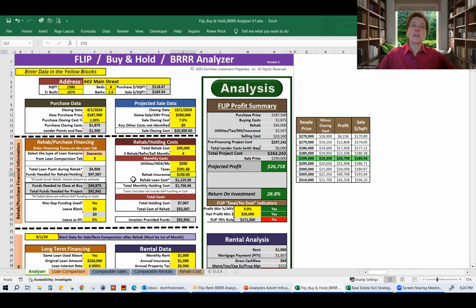This is now telling me my loan cost during rehab, if you remember that was on the other page, was $1,125. My total holding costs is going to be $1,766 a month. That's my monthly cost. This is my monthly interest. This is my monthly cost.